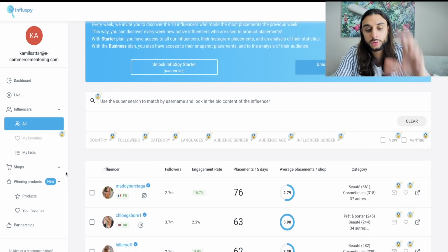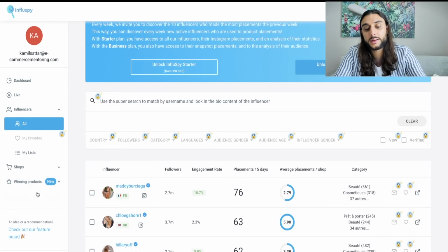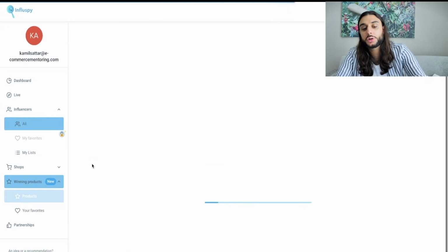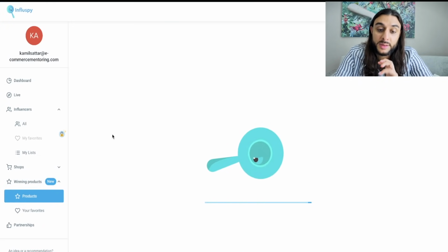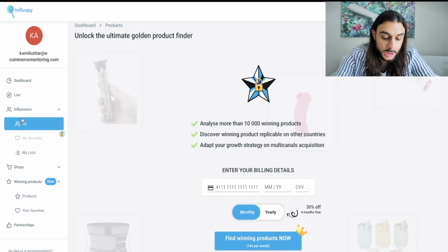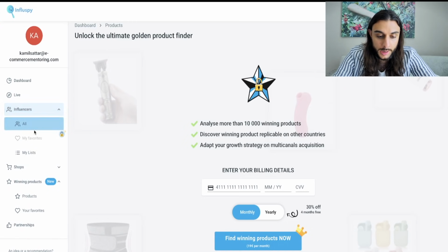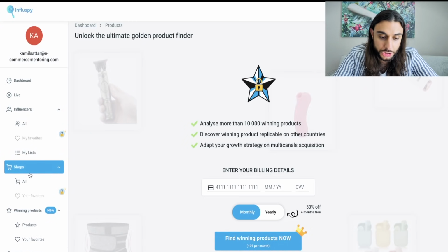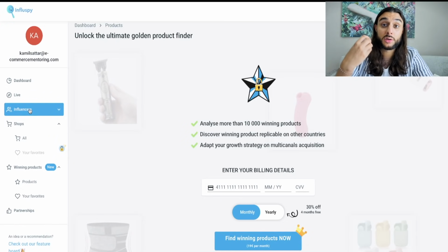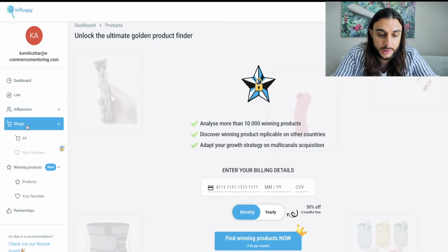Now, something else that this tool does, which is really cool, is it shows you winning products in the influencer marketing niche. You click products here and it'll actually show you some really good products at the moment that are being done on the Instagram platform. And again, you will need the premium version for this. Also, with this tool, you're going to get something called shops as well, and basically this will help you find shops that are selling on Instagram with the certain products that they're selling with, which is really cool.